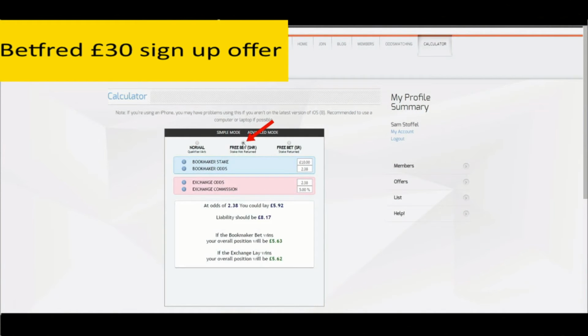First of all, make sure to select Free Bet SNR at the top of the calculator. Then enter the bookmaker stake of £30 because that's the size of our free bet. The bookmaker back odds for me are 4.5 and the lay odds on Betfair are 4.4. So for me, this bet is going to make a guaranteed profit of £22.92. However, my liability on the bet is £82.08. This means that I would need £82 in my Betfair account to place this bet.